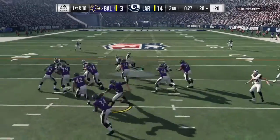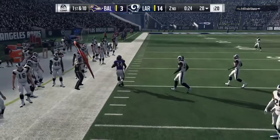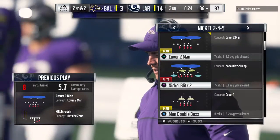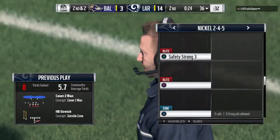The drive starts with a run by Collins. And he gets this up across the 35 before he's out of bounds. Just what you want on a first down run. Call it 8 yards, and it's 2nd and 2.